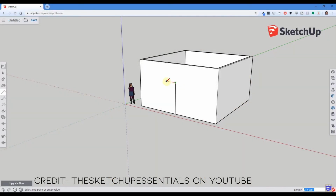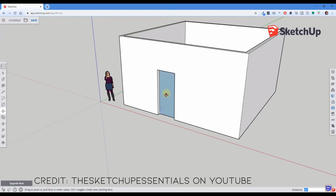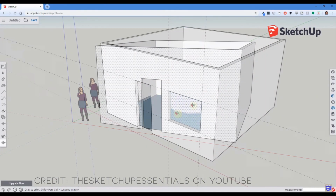Lastly, similar to Blender, SketchUp is another free 3D tool that is great for architectural related stuff.